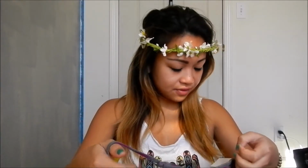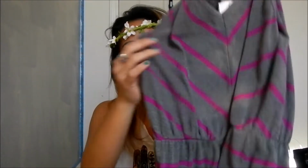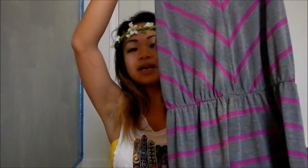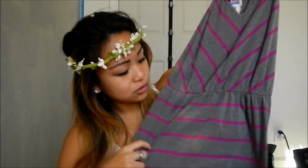The next thing I have here is from Massimo, and this is probably a Target brand. It is a gray dress with chevron purple stripes, actually. And I really, really love the way that this dress is cut. It accentuates in the right places, and it is very free-flowing. Savers had this for $5.99, and it actually has the original tags on it. So 50% off of that is about $3.